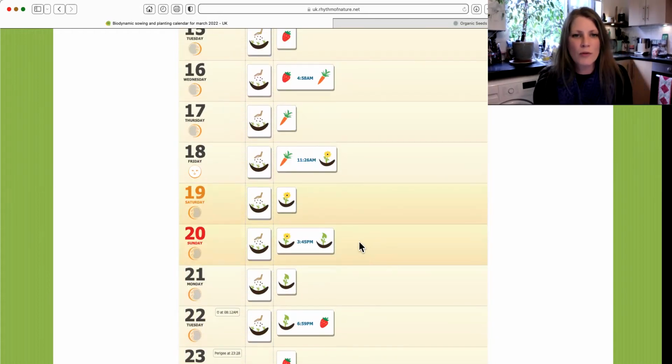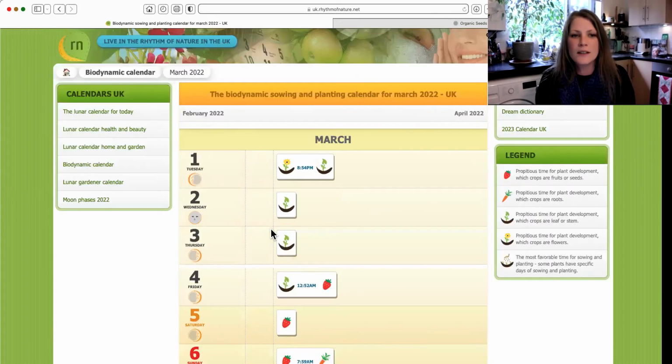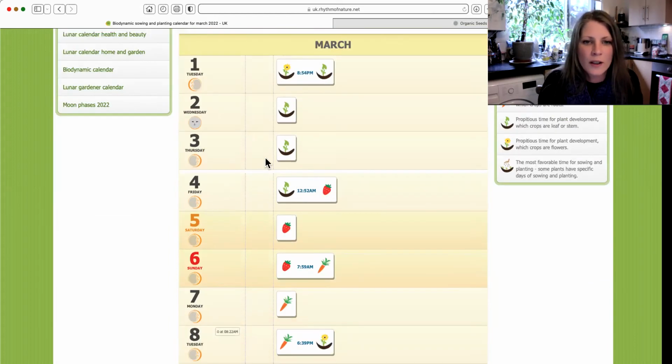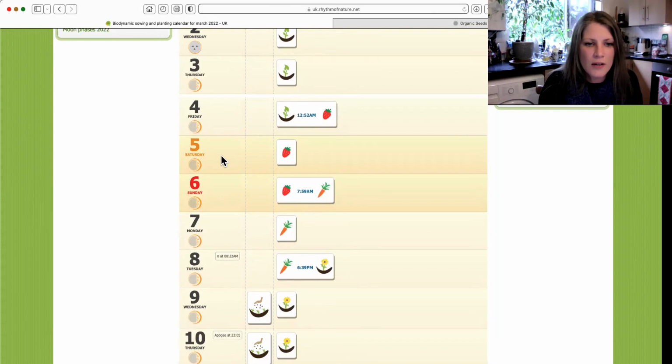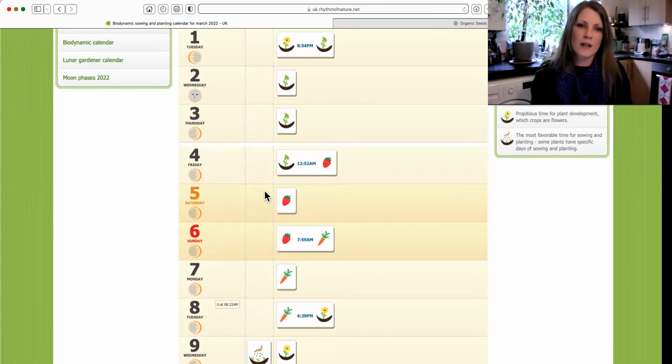I've done experiments before where I have not paid attention to it and had whole batches of seeds that just don't come out because I haven't planted them on the right day. So as you can see, this was the new moon here. It's not necessarily a good plant day on the new moon. It's like a day after or something. So yeah, that was important. Let me stop my screen share.